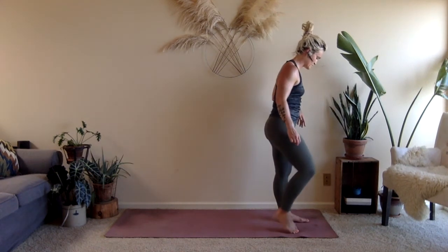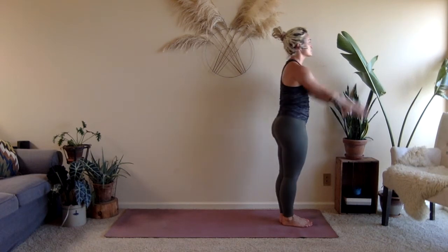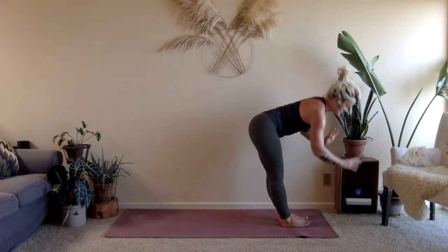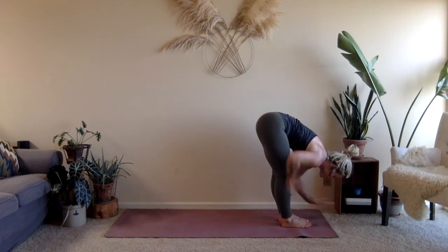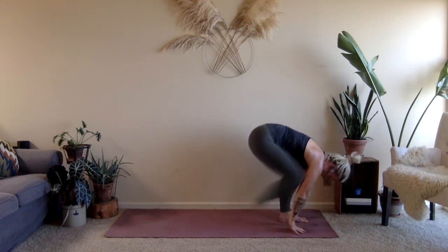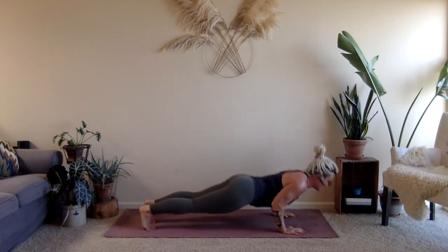All right, come on back to the top of the mat. Inhale, arms overhead. Exhale, fold over the legs. Inhale, halfway lift. Exhale, hands to the mat. Take it through a flow.